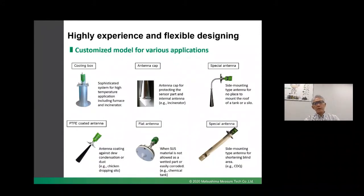Next one, we'd like to tell you about our flexibility in mounting variations. Like this, we have this for high temperature applications. We can also provide a cooling box, sometimes with vortex coolers. Next one is we have the antenna cap for dusty applications, and also if there is not enough space for mounting, we also have a 90-degree bended antenna, something like this.